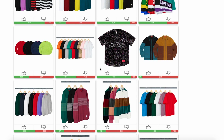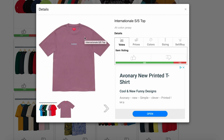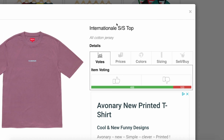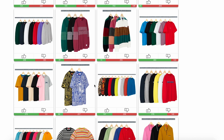You've got loads of other shirts and other stuff that I'm just not massively a fan of by the looks of things. This t-shirt, I always like these, they take the logo and do something different with it every year. By the looks of it, it's got Supreme something international, although I'm not 100% certain. Again, the ones below it are all a bit boring.